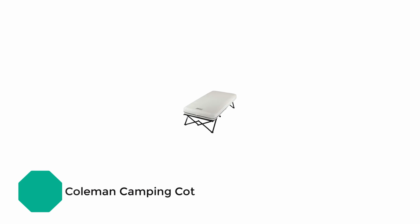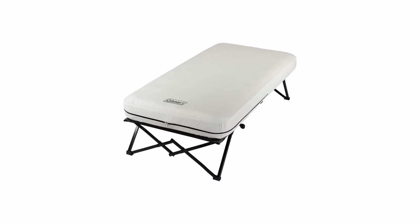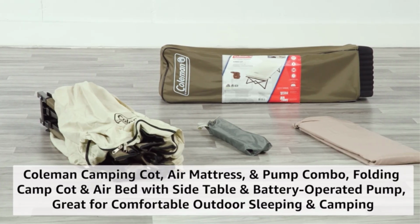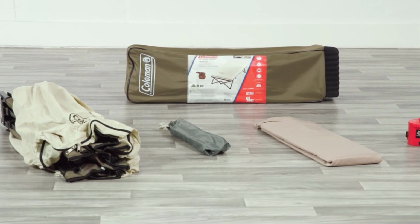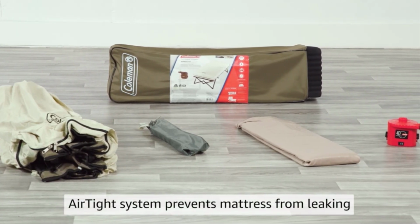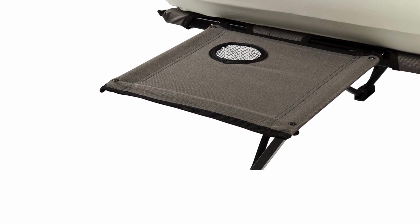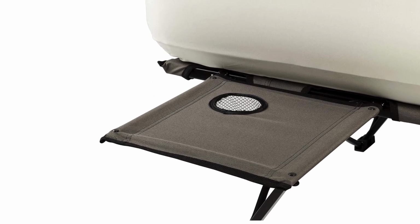Number 4. Coleman Camping Cot. The Coleman Camping Cot combines a portable twin air mattress and sturdy cot, making it ideal for camping and accommodating guests with its comfort-strong coil system, ensuring a firm and supportive sleep surface, while the airtight system with double lock valve prevents any leakage. The durable steel cot supports up to 300 pounds and accommodates most people up to 6 feet tall, providing a comfortable sleeping solution for all.